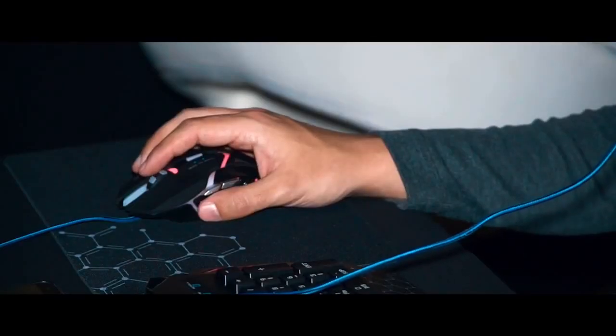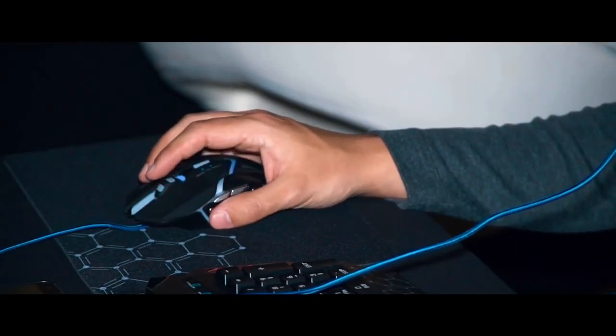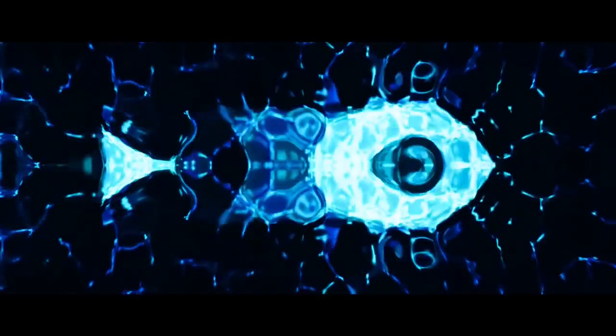But in order to do these things, I need to use my hands. Well, duh. I need to use a mouse and a keyboard to get things done in the way I want, or to move my character in games. But Neuralink may be able to change this.